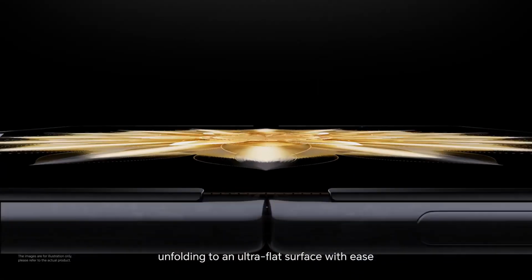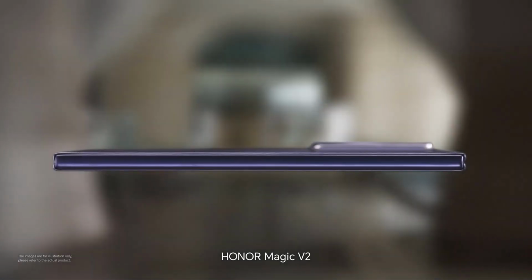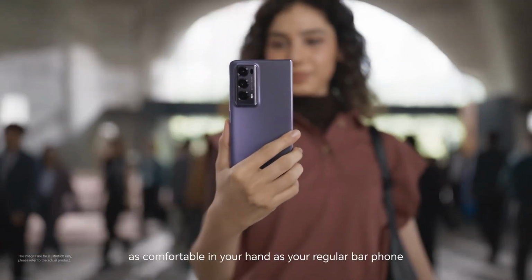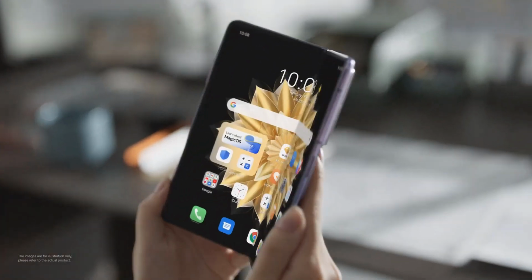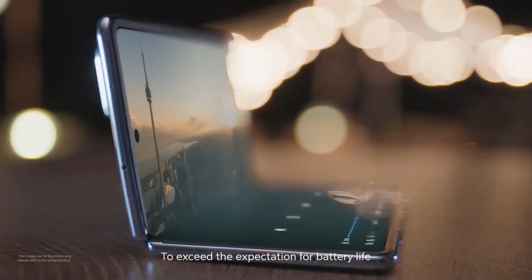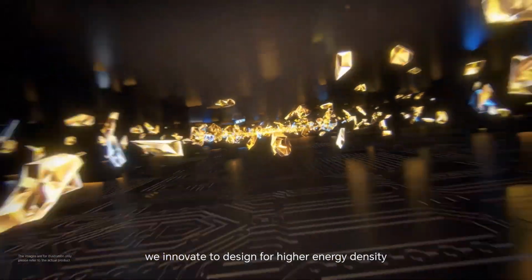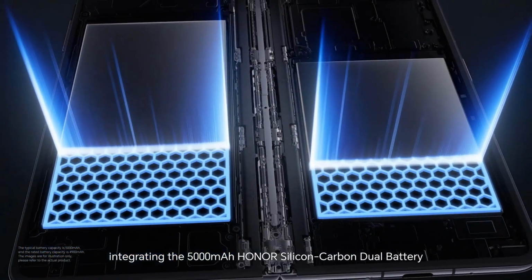The Honor V Purse emphasizes versatility with its 5G connectivity, providing fast internet speeds for streaming, browsing, and gaming. The 50MP camera allows users to capture high-quality photos and videos, making it ideal for content creators and photography enthusiasts. In terms of battery life, the phone is equipped with a 4500 mAh battery, ensuring long-lasting usage throughout the day.